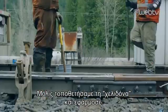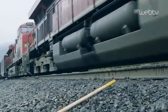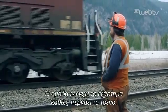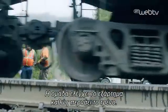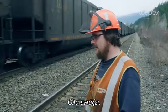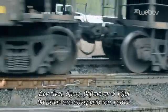We just finished the frog. It fits well. We gotta let a train come through. The traffic's gotta keep moving. Hang on to your hat. The team keeps a close eye on the repair as Jeff's coal train rolls through. It's job done, but Jimmy's future with Chad's Revelstoke crew is far from certain.